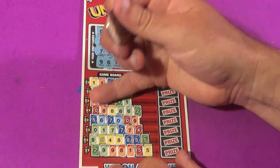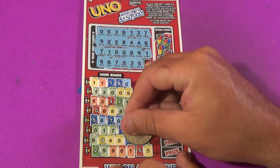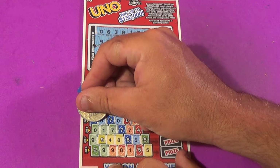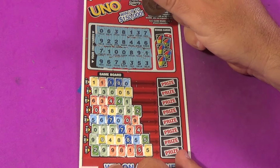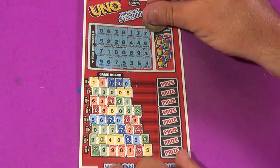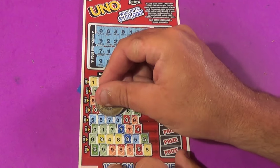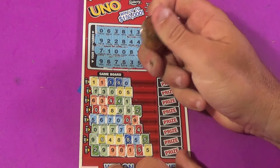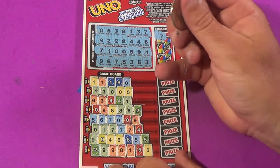And we have 1 of those. 5 blue. We have a blue 5. Yes, we have another blue 5. And the last regular one is a blue 3, and we don't have that. On to the bonuses. 7 blue, and we have 1 and 2. So we can get another win by finding a red 0 or red 4.